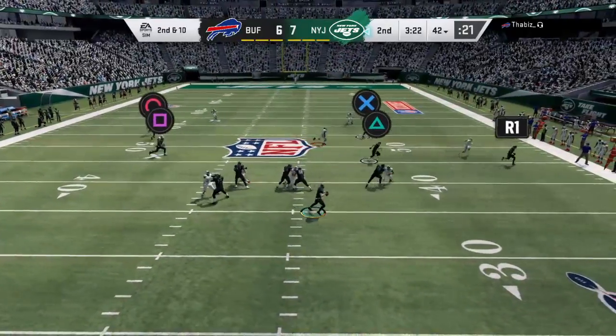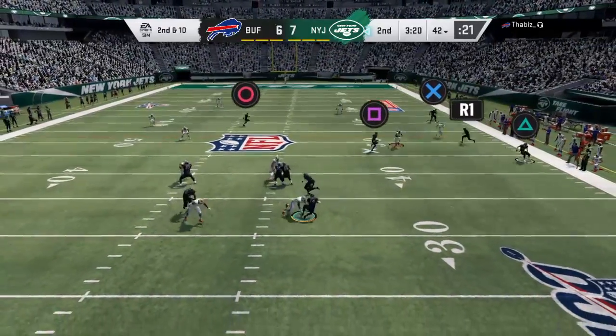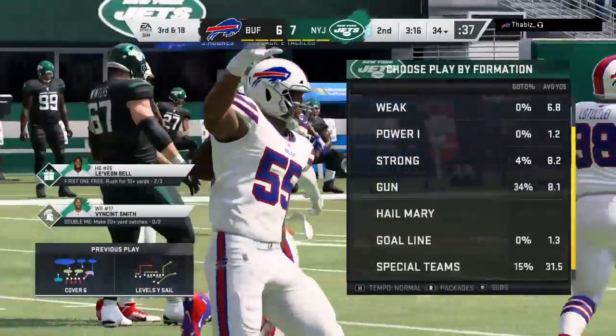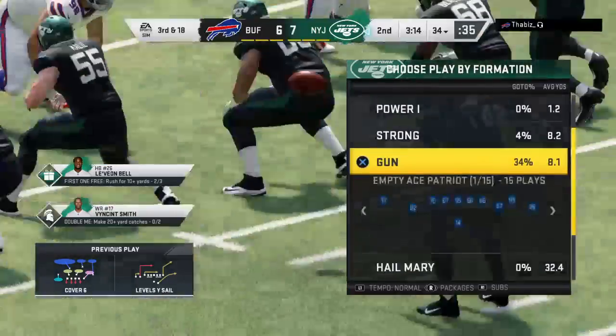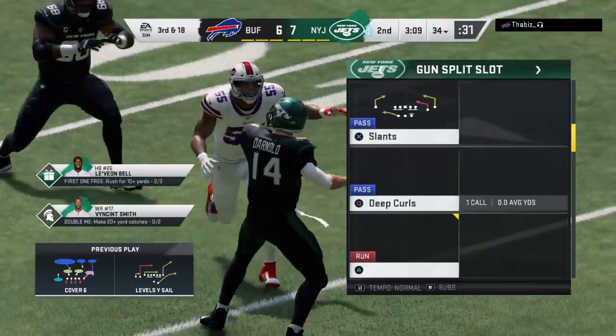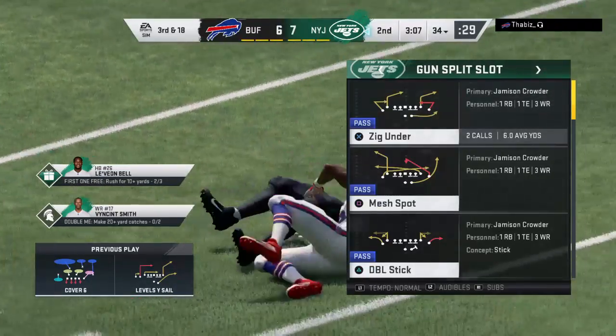Now Darnold. And they take him down. The Bills get to him. Off the edge, Jerry Hughes gets the sack. So they were coming out of the 4-3 defensively. Pressure coming off that right side from the DN. And that's the blind side of most quarterbacks.